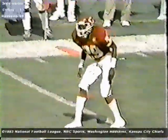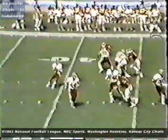We have an injured player. It is Lucius Smith. So we have an injury timeout. We'll be going away for a moment, and we'll be back. We come back to RFK Stadium. Albert Lewis, the rookie from Grambling, has replaced Lucius Smith at defensive cornerback.